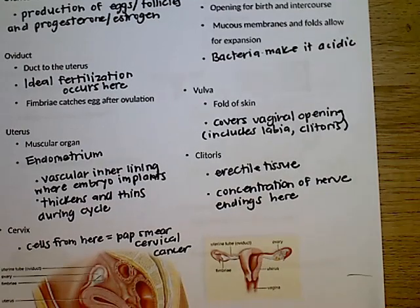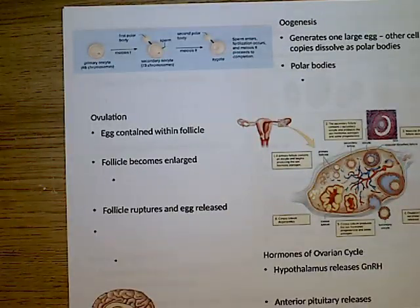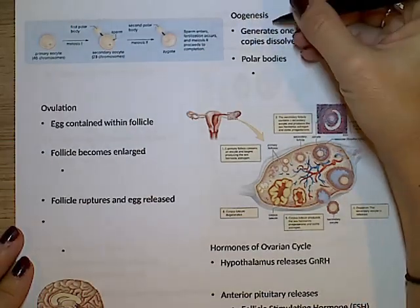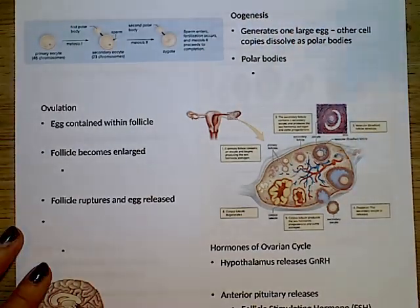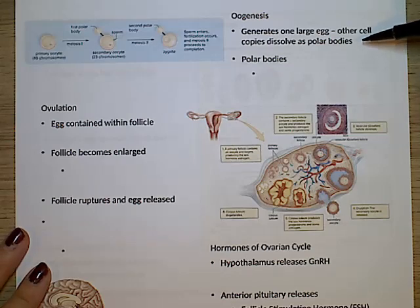Okay, that's about as bad as it gets as far as pictures go. Wasn't too bad, right? So now let's move on to oogenesis. The two O's together refer to an egg or an ovum, and genesis is like the beginning or the creation of. So this is the creation of the eggs, and this is going to generate one large egg, and the other copies dissolve into polar bodies.